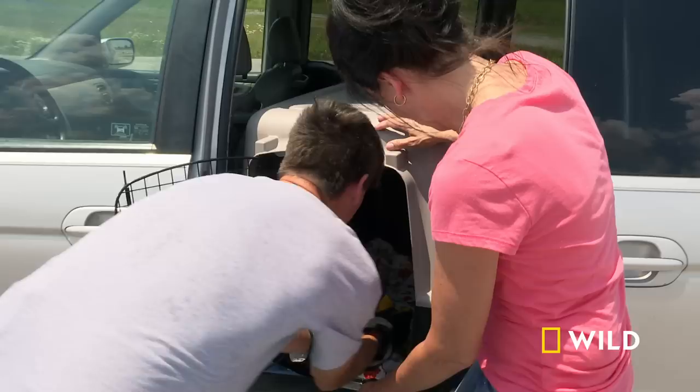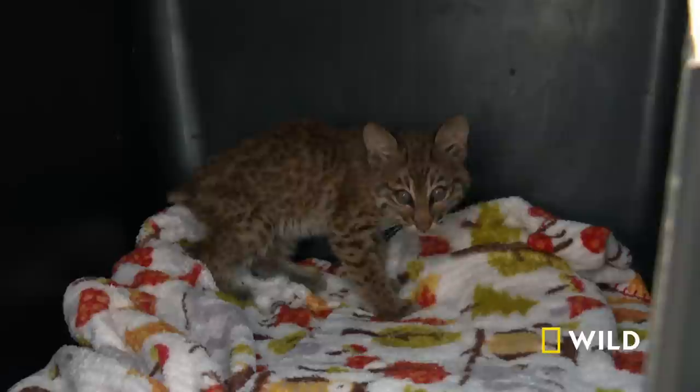Bobcats do not come in to rehabilitation very often because they're very elusive. Even out in the wild, people do not see them very often. And so rehabilitating a baby bobcat makes me a little nervous, but the Allen family loves new challenges. And we're up to the challenge of getting this bobcat ready to go out in the wild.